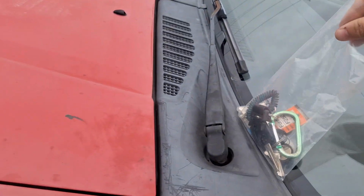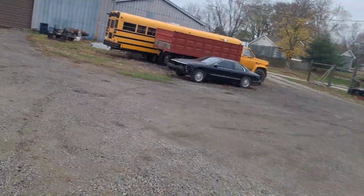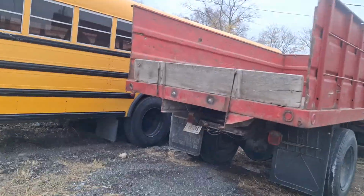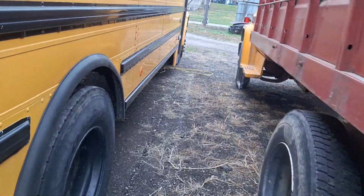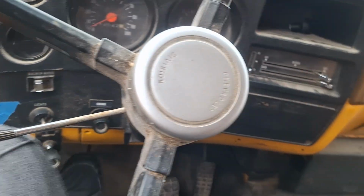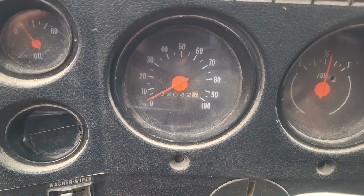Alright, let's fire up the C65. Maybe I should have looked under the hood of that flatbed first, but it's been fine every other time, so. Getting a little lighter on keys now. She rolled a little, but it's definitely been used recently. It's got more miles on it.